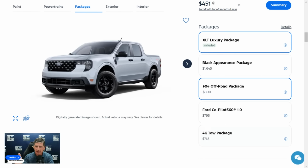So even though you can get, we're going to talk about it in a little bit, some packages with the all-wheel drive hybrid, this is one that you cannot get unless you go 2.0 all-wheel drive. That would be your 302A equipment group is required for this one. And again, only available on XLT trim as well. It comes with a lot of great features in here. Now, this one does require the XLT luxury package. Again, that's why I'm doing this video. It can be confusing on why this one requires a luxury package, but the Black Appearance doesn't. I'm not sure. I don't see anything on there as part of this that would require the Lux package.